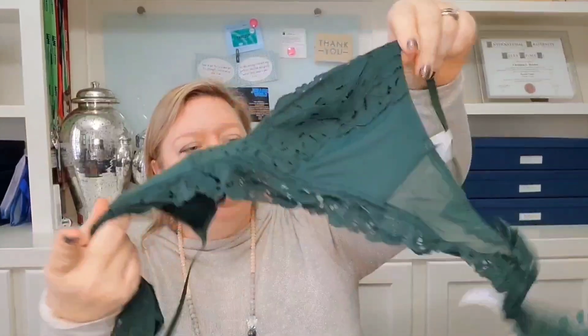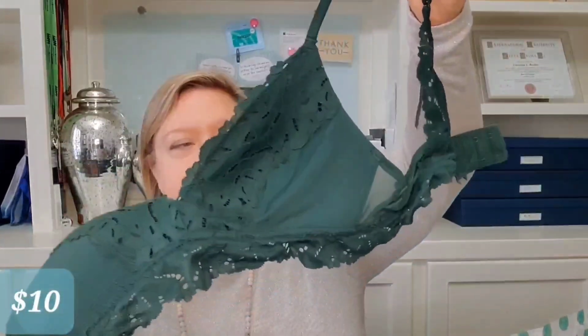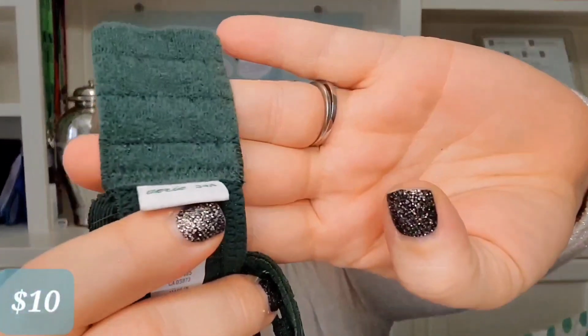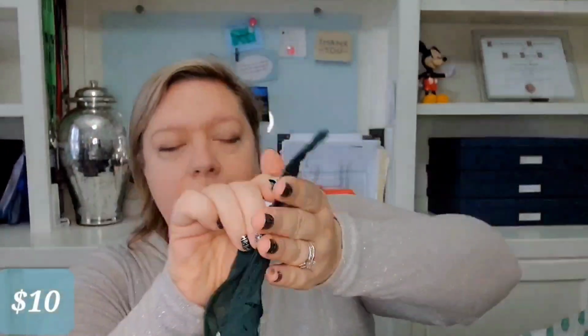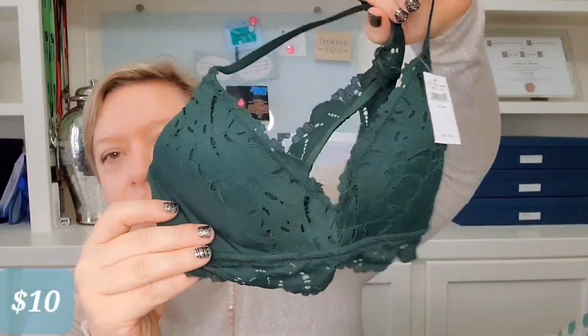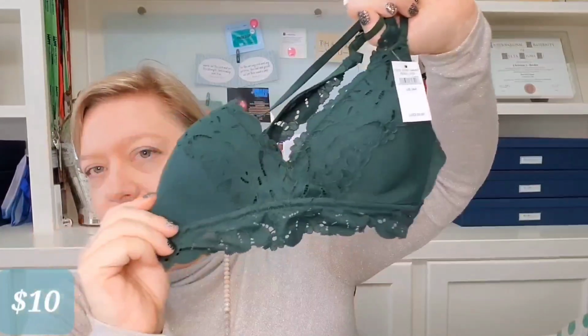Got a few clothing items. Okay, we've got a green bra. Got a lacy edge, and then the strap, and then the lace on the back. Oh, this is by Aerie. I have really good luck selling Aerie brand, which is the American Eagle intimates line. This is in a 34A. There is a price of $39.95 on here, and obviously me with tags, I would probably list this around 20 or 25. So if anyone's interested in this, I'll do this for $10.